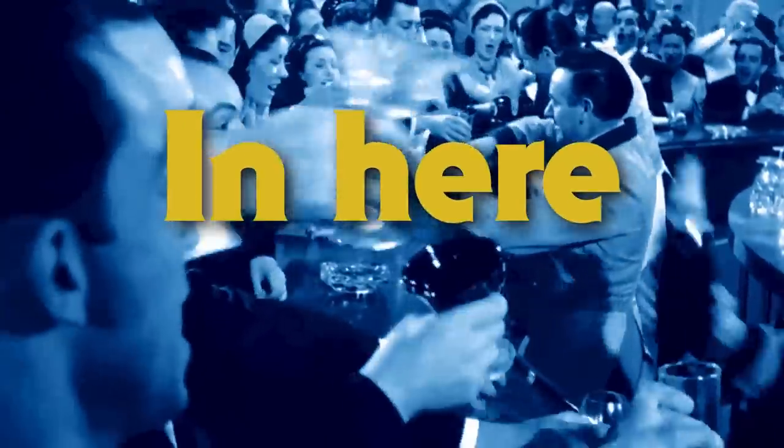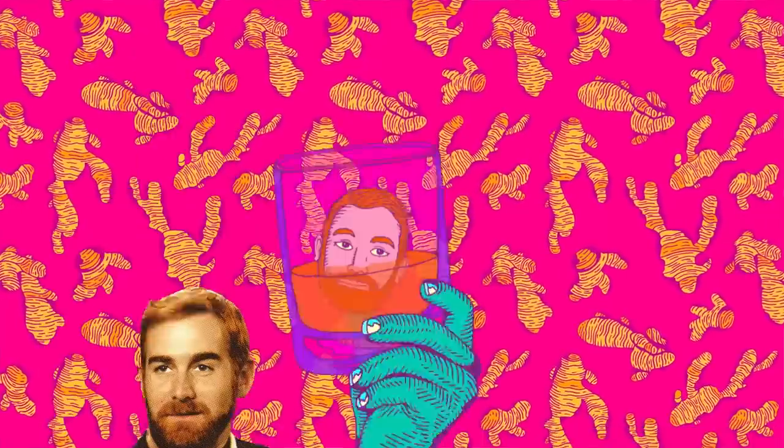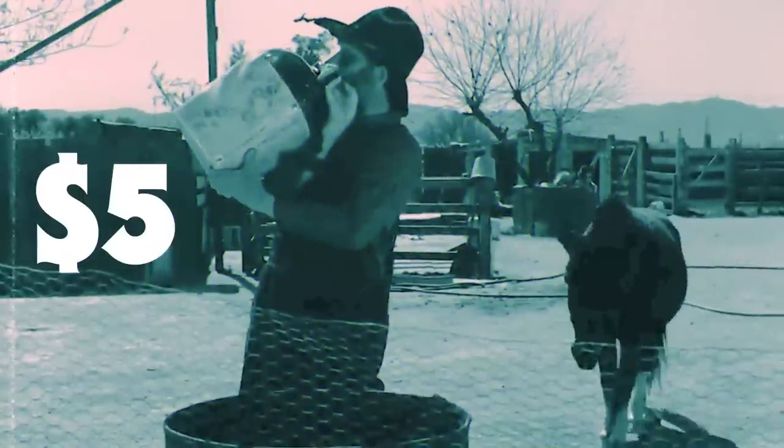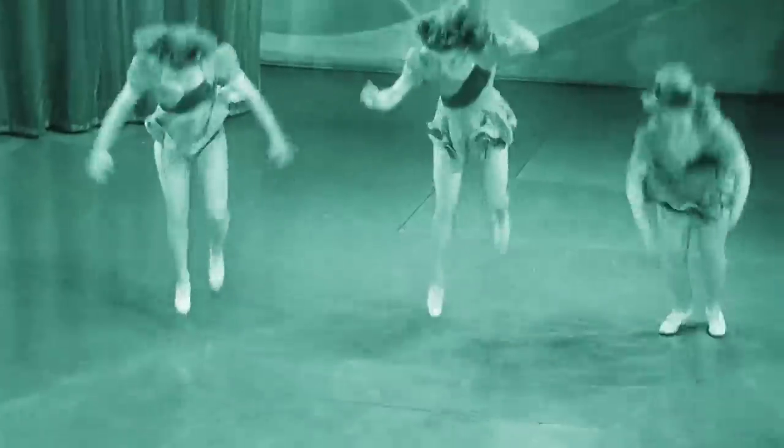In here, we pour whiskey. You are that creature in the ginger beard. Sturdy and ginger. Like vampires, the ginger gene is a curse. Gingers are beautiful. You owe me $5 for the whiskey and $75 for the horse. Gingers, oh hell no. This whiskey is excellent. Ginger. I like gingers.